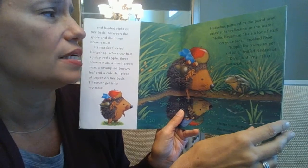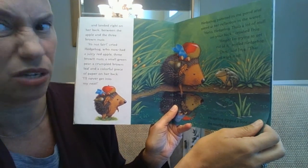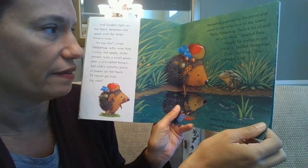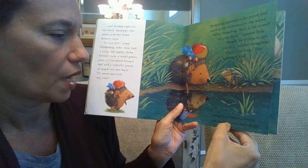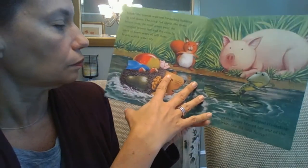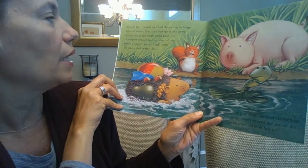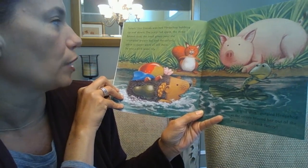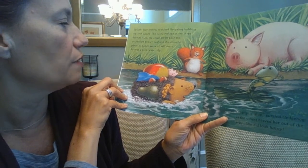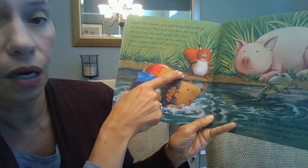Hedgehog pattered to the pond and gazed at her reflection in the water. Hello, Hedgehog. That's a lot of stuff on your back, croaked the frog. I'm trying to get rid of it, sniffed Hedgehog. Dive, that'll wash it off, said the frog. Hedgehog dipped a foot in the murky water, then dived in. Splash! Her friends watched Hedgehog bobbing up and down. The juicy red apple, the 3 brown nuts, the small green pear, the crumpled brown leaf, and the colorful piece of paper were all still there. So was a pink water lily. Oh no.